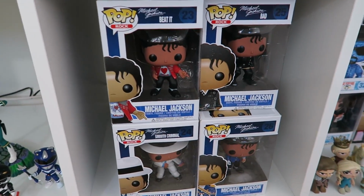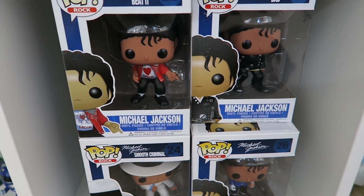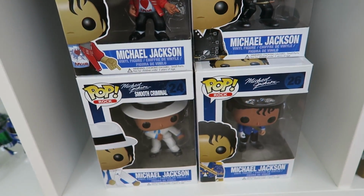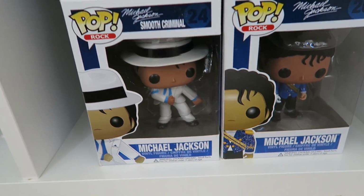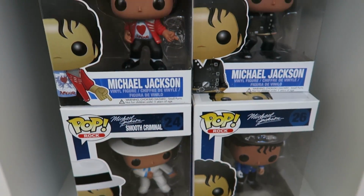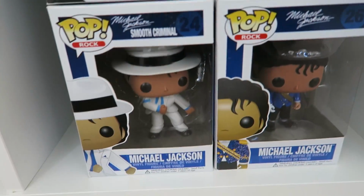So over to the right, Michael Jackson. 4 Michael Jackson Pop Vinyls. Michael, of course, my favorite entertainer of all time. I think I've mentioned that a couple times before, but I'm a huge Michael Jackson fan. So these aren't even being made anymore, I don't think. So these are pretty rare.